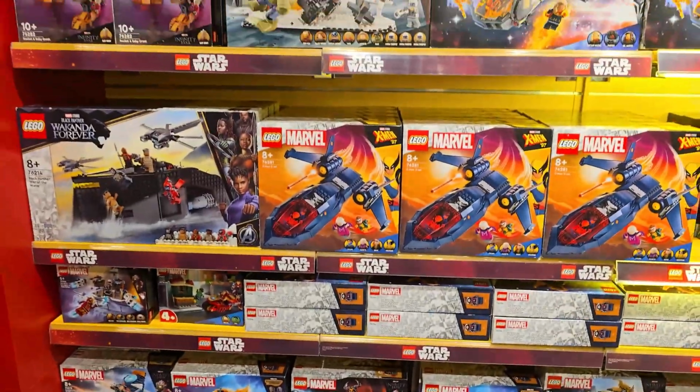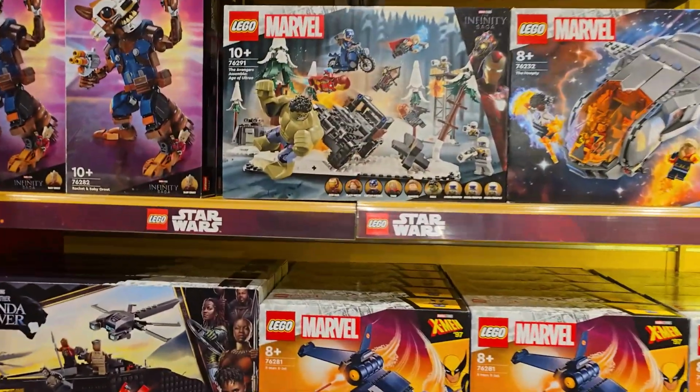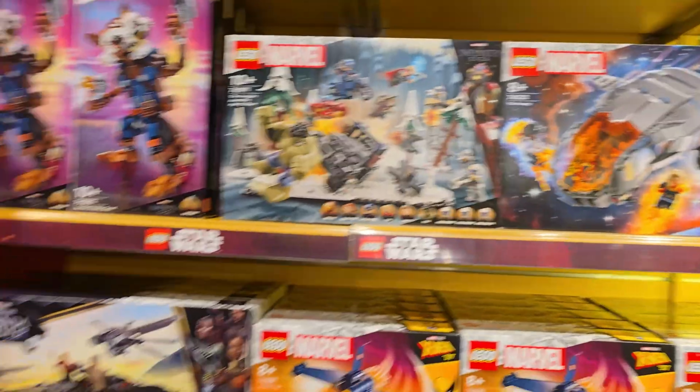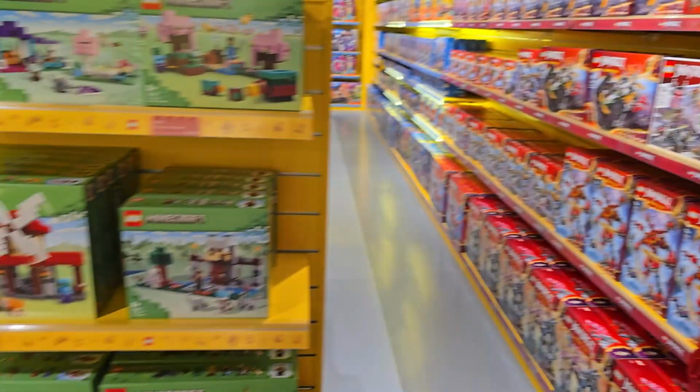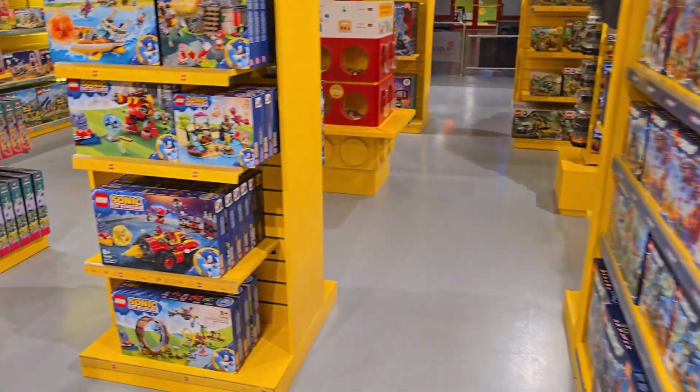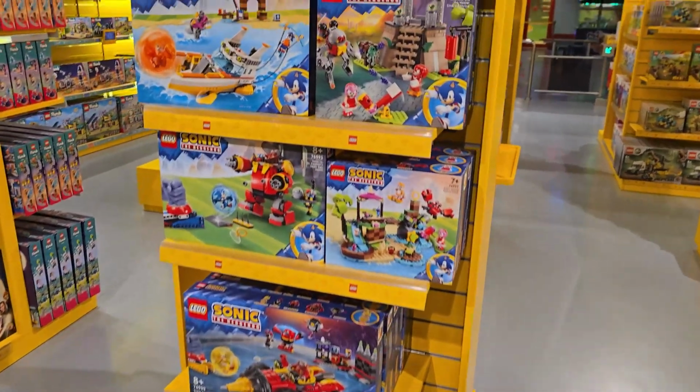They don't have the big sets. They do have some of them, but it's a shame, but whatever. Then we've got Minecraft, Sonic the Hedgehog. They have the train as well. I've seen the train.